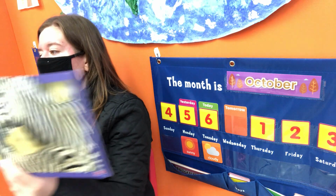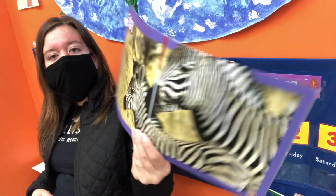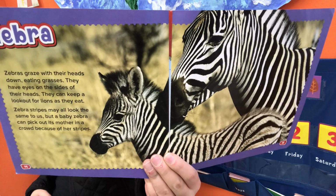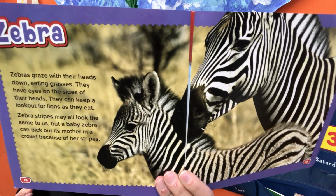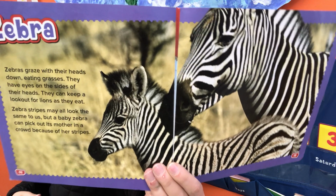So the zebra's eyes are on the sides of its head. And while the zebra eats, it can see if a lion is coming.